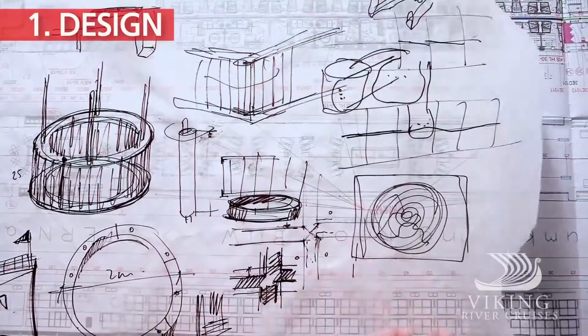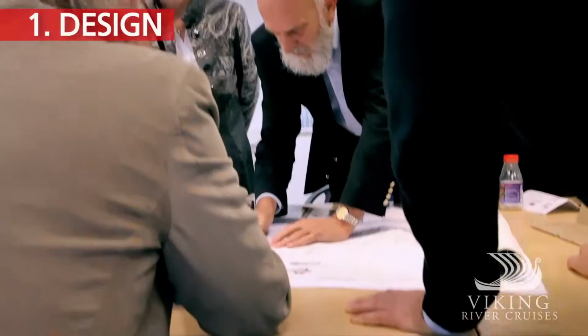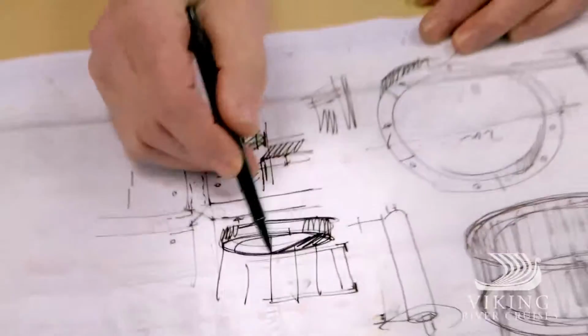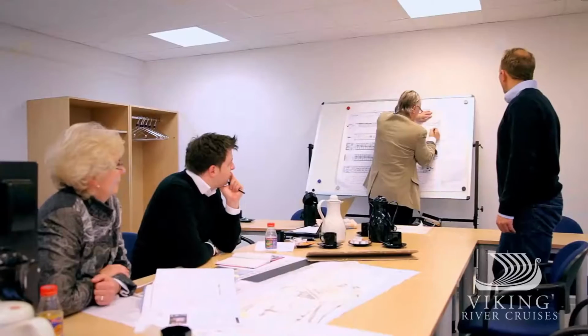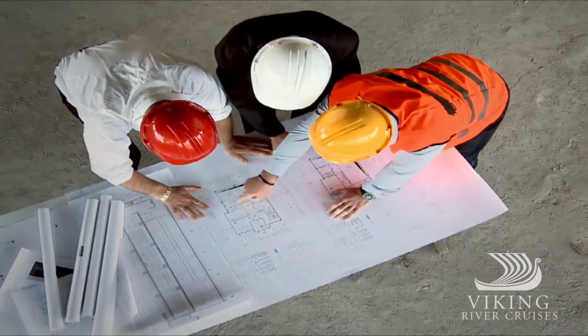Before steel can be cut, months of design and consultation take place to finalize vision and direction. The design is being made, the drawings are being made, a lot of discussions between the owner and the yard. It's many inspirations and it's many solutions. We think about lighting, we think about colors, we think about reflections. Creating something from nothing, from a piece of steel to a piece of ship. That's something, of course, amazing.